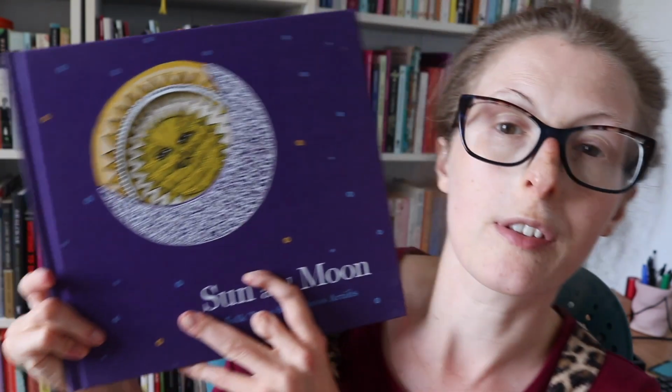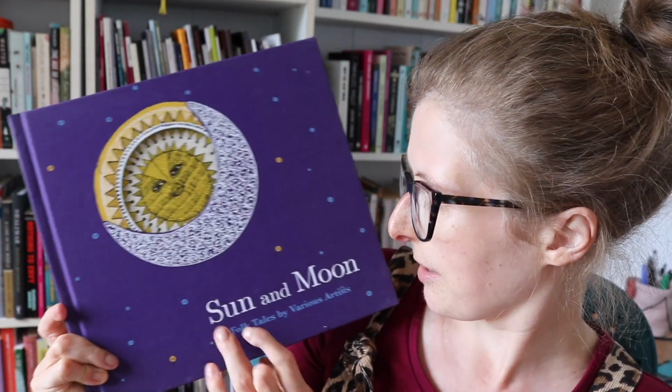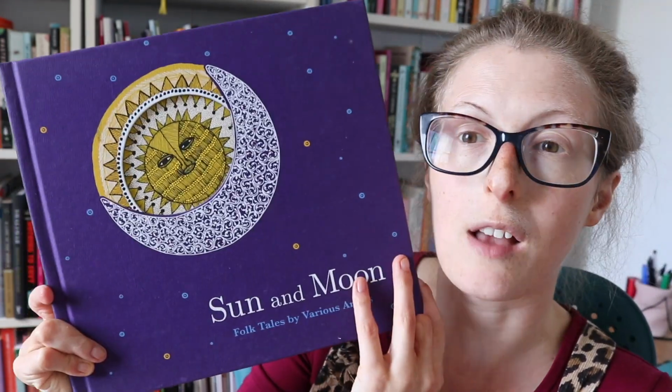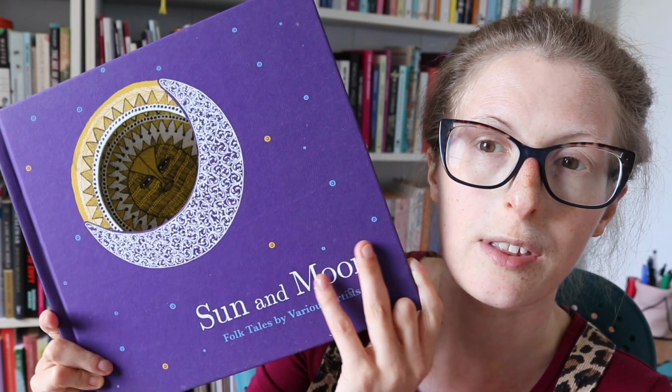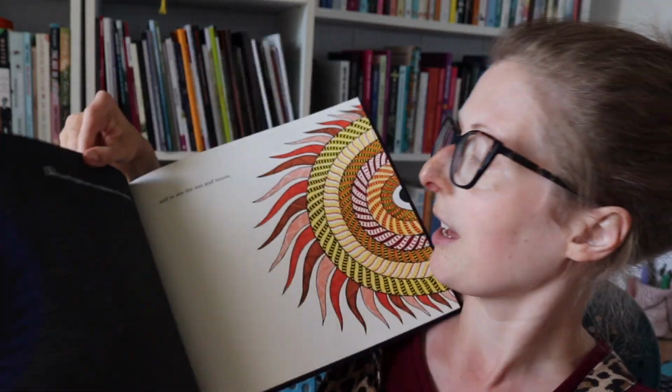I have a couple of their books. Some of them are hand printed and some of them are mass produced. This is one of their hand printed ones, and all of the books, or at least most of the books they do, are folklore inspired. And this one says Sun and Moon Folk Tales by various artists, and I hope that you can see how gorgeous this is. It has a cutout on the front, and then inside you have prints. Let me find you one that I can hold up to the camera like this.